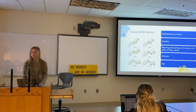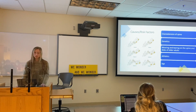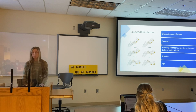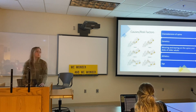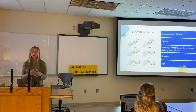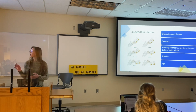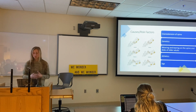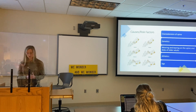Some causes and risk factors of spondylolisthesis, the most common one being overextension of the spine. That could be due to athleticism or playing sports. It could really happen in any activity that you do. Also, genetics play a factor, as some people are born with a thinner section of vertebrae, which tends to be the one part of your lower lumbar section that ends up breaking and causing the slippage onto a nerve, causing pain.